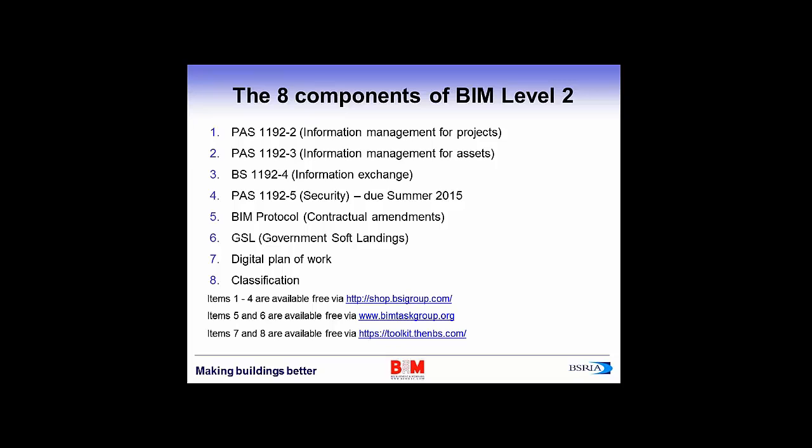When you get down to Part 4, this defines expectations for the exchange of information throughout the life cycle of the asset and will include requirements for reviewing and checking the compliance, continuity and completeness of the data. COBie is the UK government's chosen information exchange schema for federated level 2 BIM, alongside the graphical BIM models and PDF documents. 1192 Part 5, that's a document on security. It's due out later in the summer. There is a draft already out there, and that one's coming.